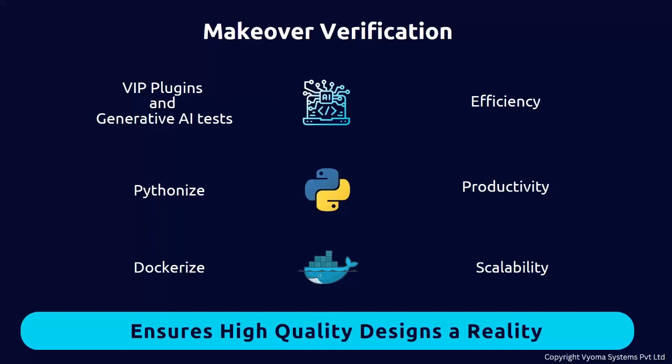In summary, what are we making over? We make over the verification infrastructure, which provides the verification engineers added capabilities to verify their RISC-V designs faster. The first one is the VIP, the verification IP plugins, which are either developed in-house or borrowed from a third party very quickly, and building that capability to have generative AI tests for efficiently verifying the design.